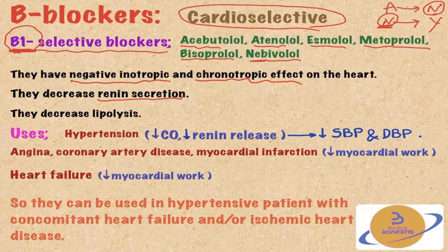Blocking the beta-1 receptors also decreases the rate of lipolysis, and that's why beta blockers have a less favorable side effect profile in terms of lipids. They lead to some form of mild hyperlipidemia.